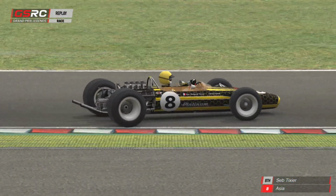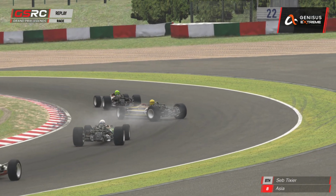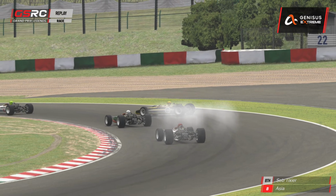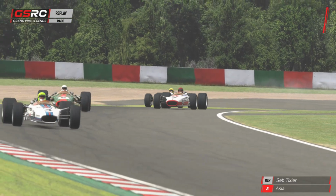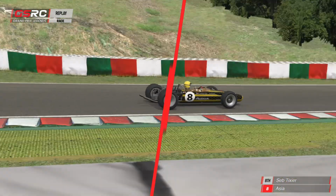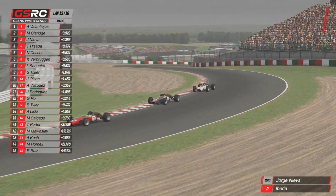So here's the replay. Now, he did that himself. Wow. Yeah. That's a rare mistake from Seb Tixier. And just oversteered through the corner. Couldn't quite save it. But, I mean, great job by everybody else to keep that from becoming an accident. He might have been getting on the radio and saying, did you guys see how cool I looked out there? I just entirely drifted through Spoon.